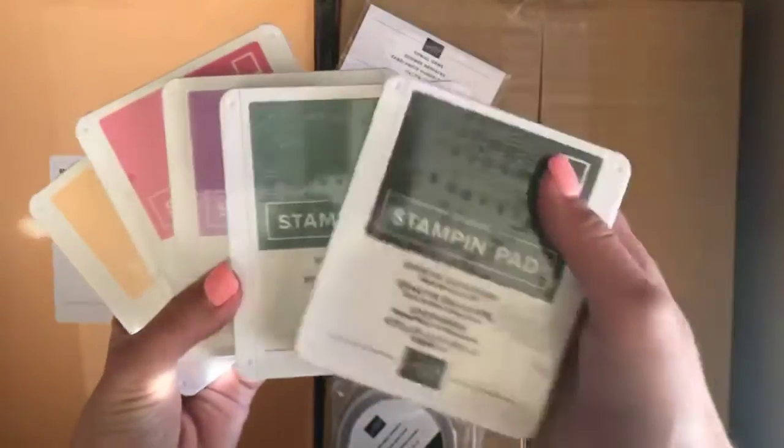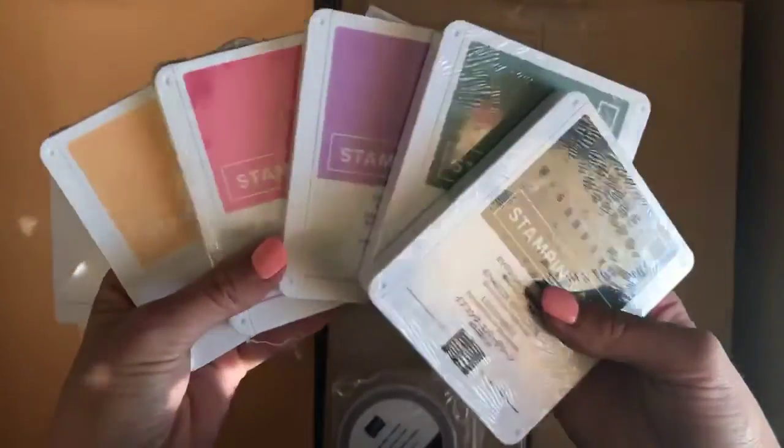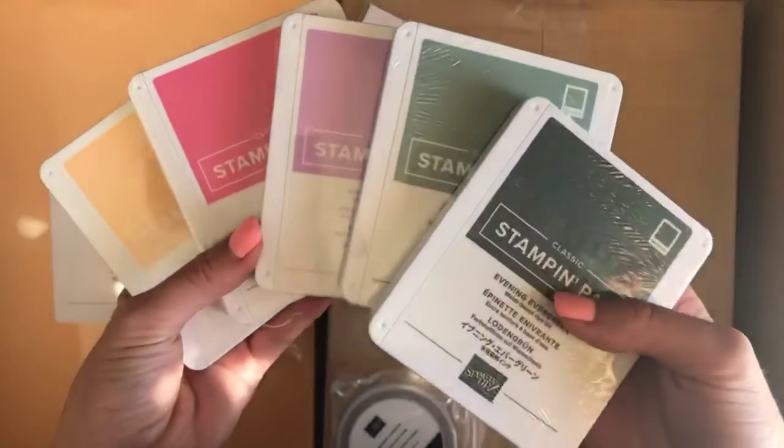So how pretty are the new In Colours? Oh my gosh, they are so amazing.